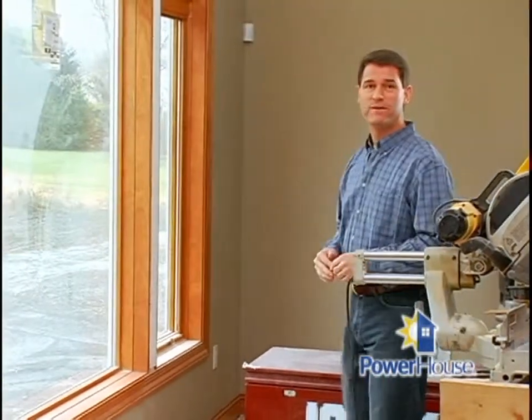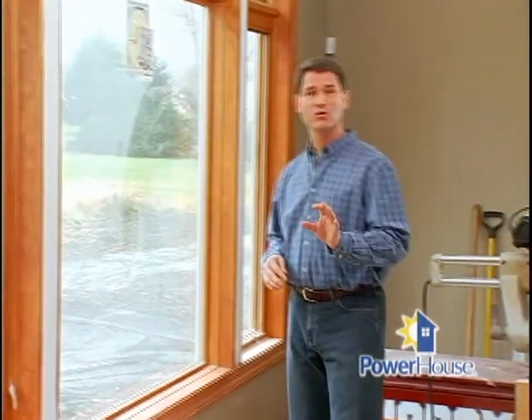Windows and doors can help define the style of your home, but they are a critical part of the whole house envelope. So it's important to find out what type of windows the builder usually installs. When drawing up your plans with the builder, keep in mind that any opening in the exterior of your home can increase your heating and cooling costs by as much as 15%, so it's important to choose windows wisely.